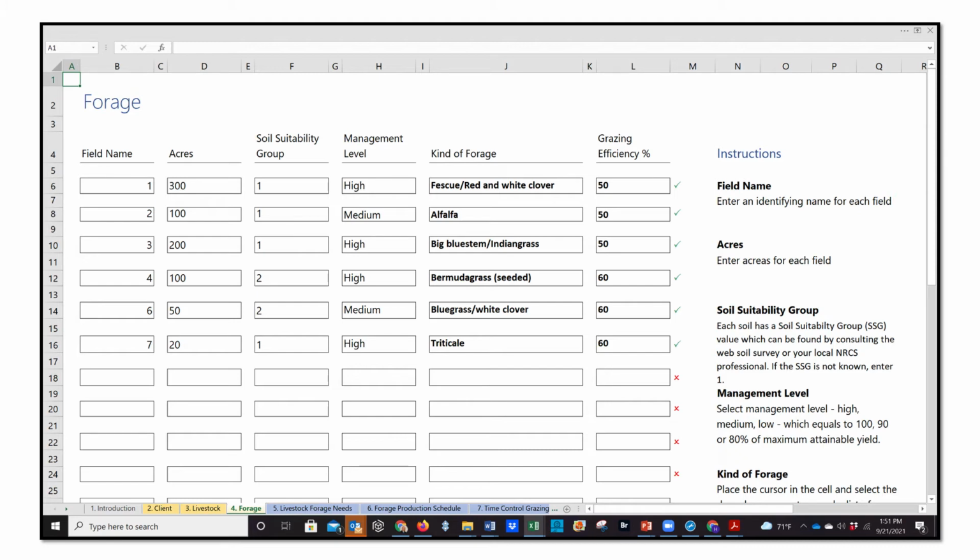The next column is the management level, and this is another place to just fudge. If it is a good producing field and you know, not many limitations, then just pick high. What that means is it goes to the lookup table, and then it takes what we call the maximum attainable yield. Now, it doesn't mean the record yield, but it means what we can get year in and year out on a well-managed field. We typically pick those numbers from things like our variety tests. If you pick medium, that will dial it down to 90%. If you pick low, it dials it down to 80%. Okay, it's just a way to attenuate what you think that field is going to do.